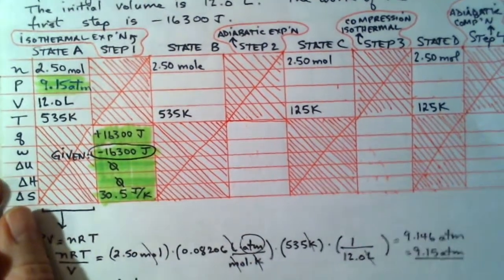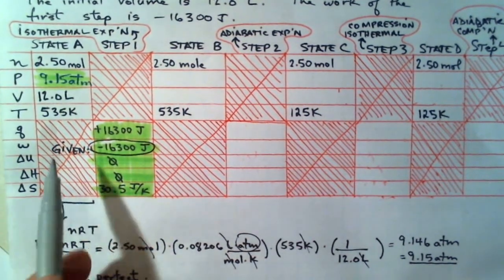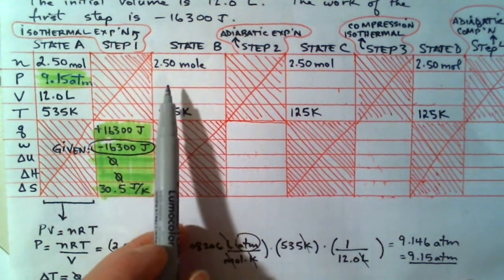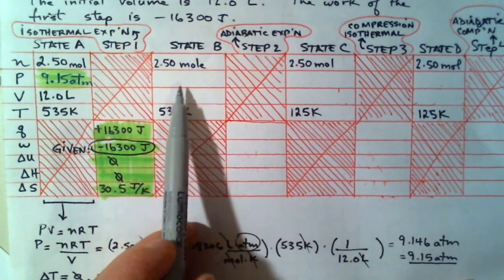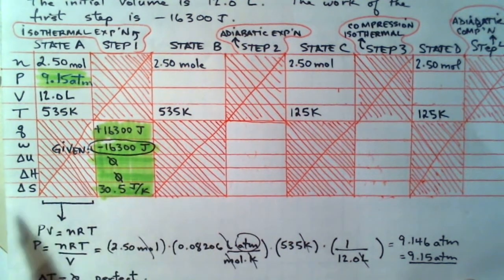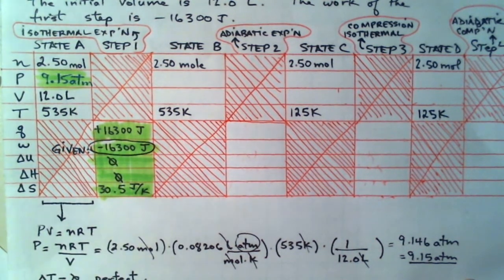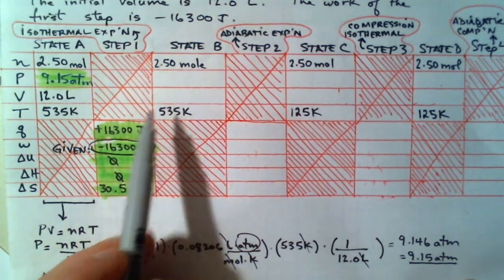Okay, let's bring that table back and decide what we do next. What can you do next? This is an isothermal expansion that links these. I need pressure, I need volume. If I had one, I would just do PV and RT to get the other, but we have the work. How about we use the formula for work to get us to the second volume?